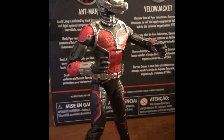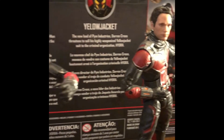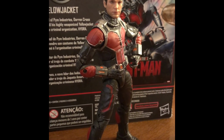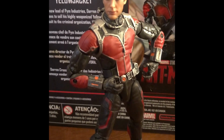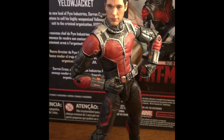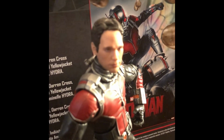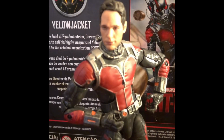I'm going to go ahead and go into the interchangeable head, which is now the next figure. This figure has an interchangeable head. I put him on the same body that came on the Ant-Man that builds the figure called Obsidian, just to show you the interchangeable head that came in this box set. Very cool. This is the Scott Lang that you know in the Ant-Man movie. So I like what they did with the interchangeable head. It looks really realistic. And that's Scott Lang. So a good look in general at Ant-Man.